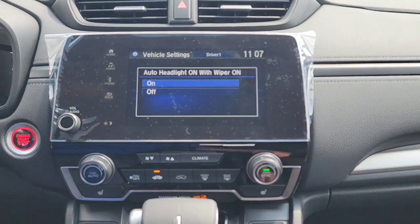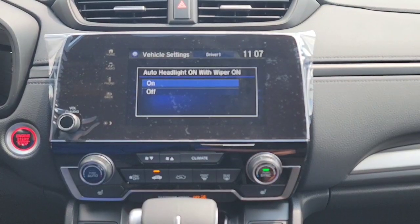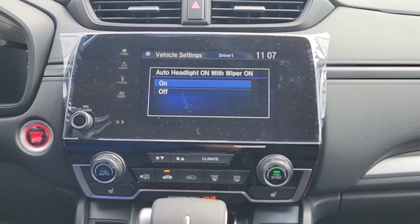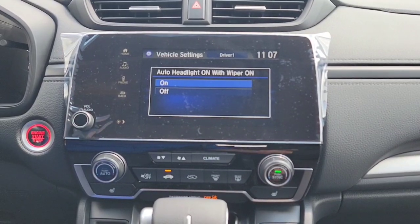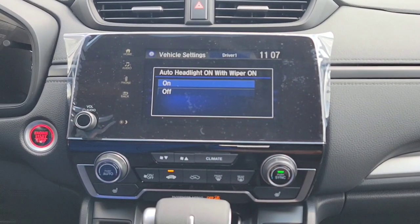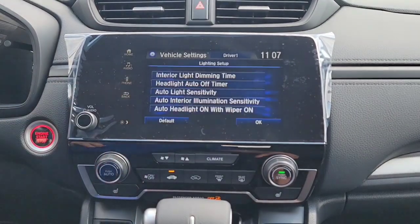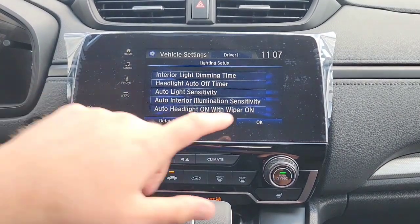We have your auto headlights on with wiper on. So if my headlights are set to auto, and the wipers come on, the headlights will come on too. So that works. You can hit save, adjust, or hit the back button. It's already the way you want it.